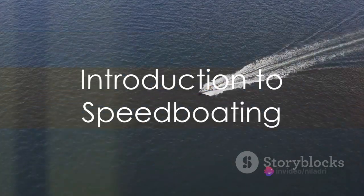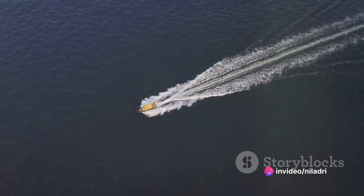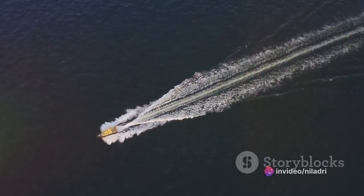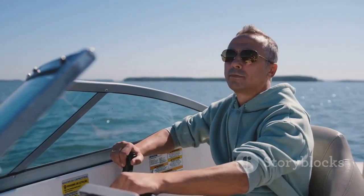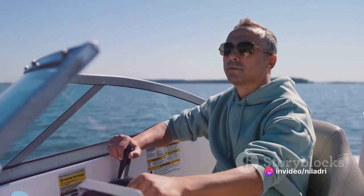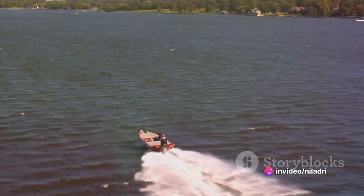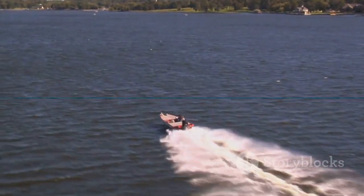Ever dreamed of piloting a speedboat, gliding over the waves with the wind in your hair? Well, buckle up and let's dive into the exhilarating world of speedboating. The first step on this journey is getting familiar with your boat's controls. The throttle, steering wheel, safety features, each one plays a vital role in your boating experience. Knowledge is power, and in this case, the power to command your speedboat with confidence and precision.